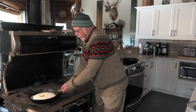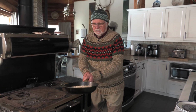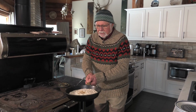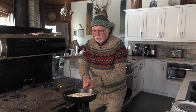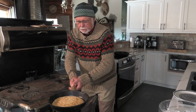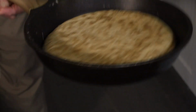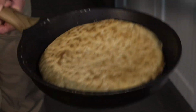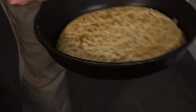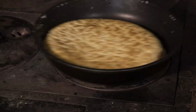Okay, I think we're ready. So the next step is pretty critical. You've got to learn how to flip it, and 1, 2, 3. Yes, we did it. So you can see the first thing you do, you flip your bannock, you see what it looks like on the bottom, it's got a nice crust, and you spin it immediately. What that does, it distributes the lard or fat around so the bannock doesn't stick.